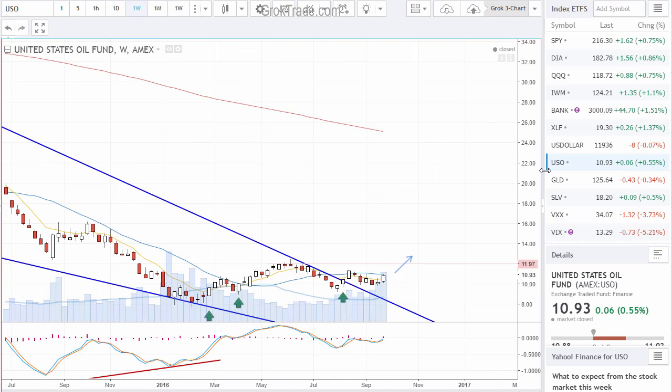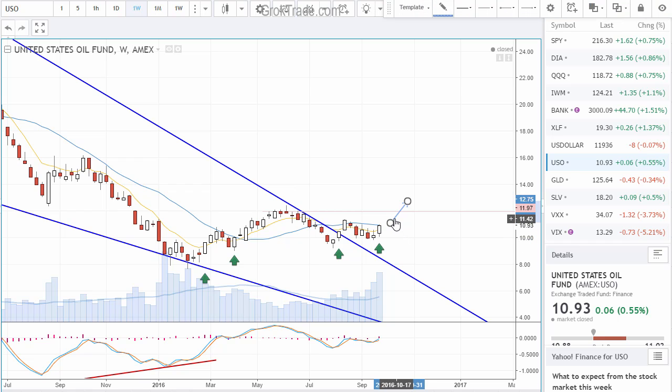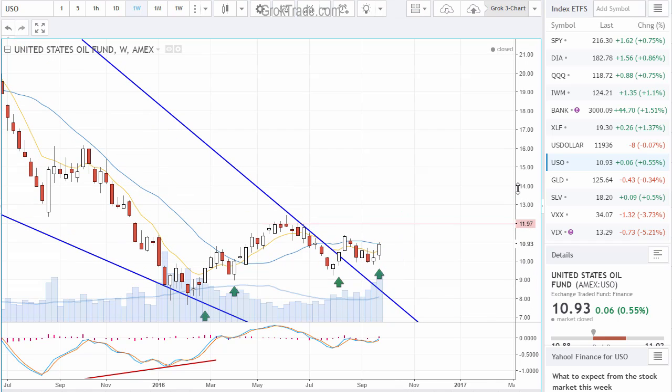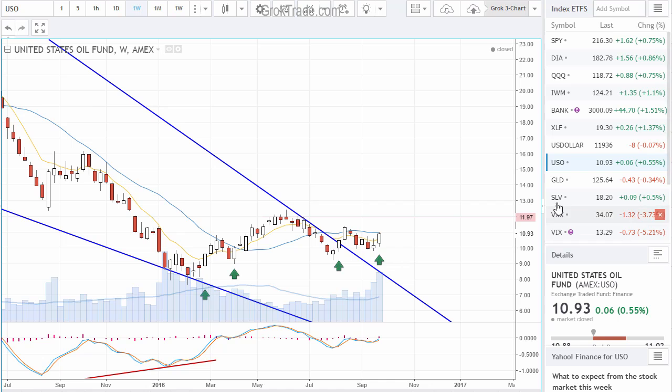If I go over here to the weekly chart on crude, there it is. I remember this. I said when it breaks out, wait for it to pull back and pop. Another buy signal. I expected it to go higher, and sure enough on the weekly it did. I'm going to get rid of what I was thinking. Now it's a full-fledged buy on crude oil. Expect crude oil to go higher.